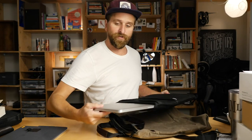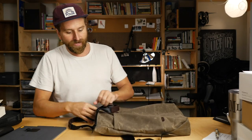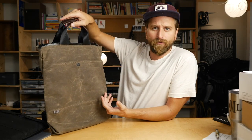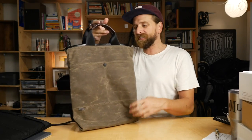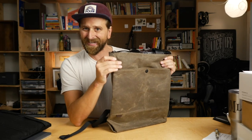Okay, and then my 15-inch MacBook Pro fits right in, and I could just throw it in separately like that, or I go ahead and clip it in. Okay, so a very mellow, cool, thoughtful, low-key tote bag with backpack straps from Why Not. I love their wax canvas material. It is really nice. I do wish this bag was slightly bigger. I would use this bag a ton if it was just slightly bigger.